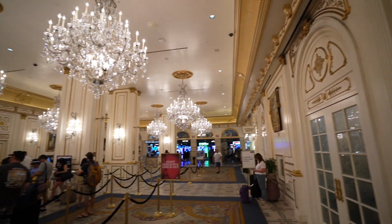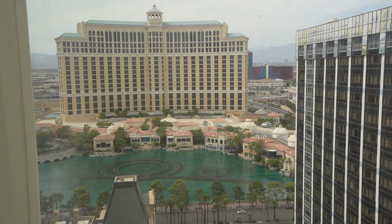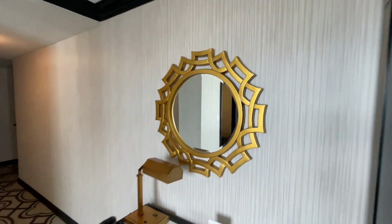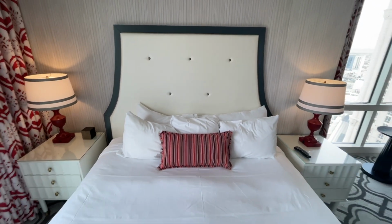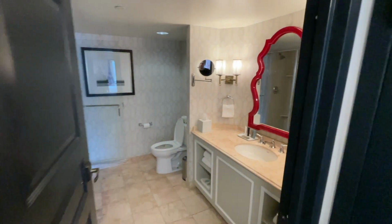It's gambling time. I'm staying here at Paris. I'm gonna check out the whole resort, see what they have to offer. Table, slots, food, entertainment. Let's see what they got. But first, let's start off with a room tour.